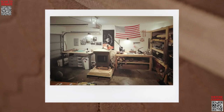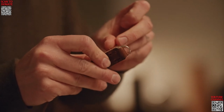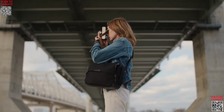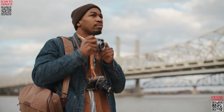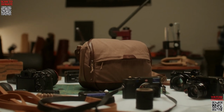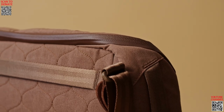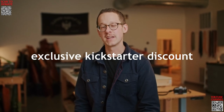What started in a single car garage has now grown into something way bigger than I ever imagined. Regardless of the product, our purpose is to serve the photographer. This bag is the next iteration of that desire and purpose. And to say thanks, we're offering an exclusive Kickstarter discount to help you save on our first edition camera slings.